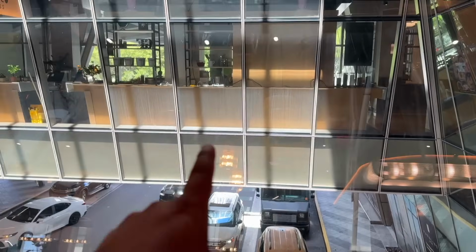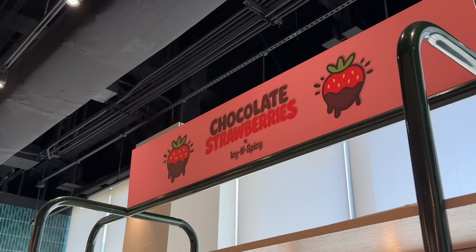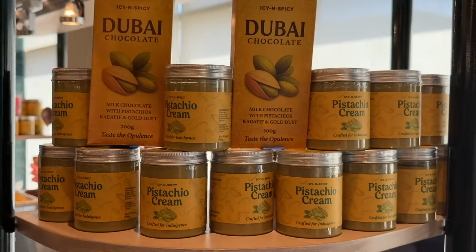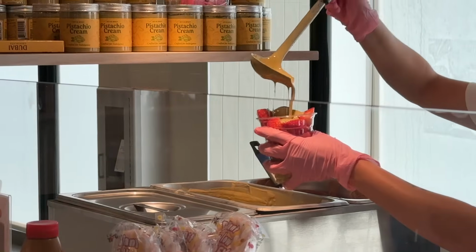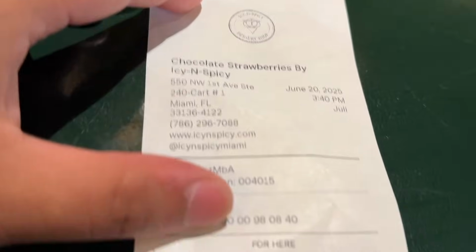We also have a great view of the street below. The other side of the food hall is right over there. That's where we entered in the beginning of the video. This is the chocolate strawberries by Icy and Spicy. You can buy all of these ingredients as well. So this is the Dubai chocolate strawberry from Chocolate Strawberries by Icy and Spicy.